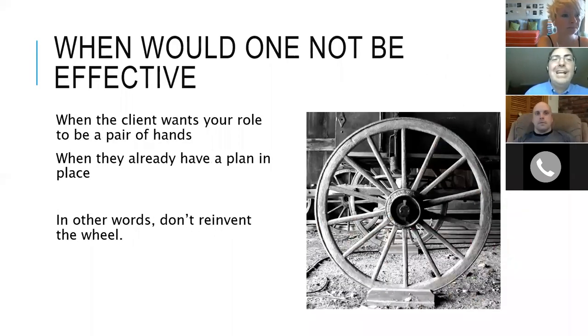Okay, when would one not be effective? You might have heard in my other presentation where I talk about the different roles in engaging a client. Sometimes clients want you just to be a pair of hands. They don't want an expert. They don't want your mind. They want you to just do what they're telling you to do.